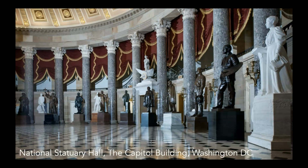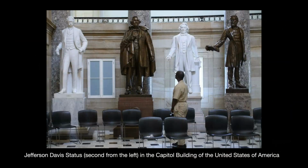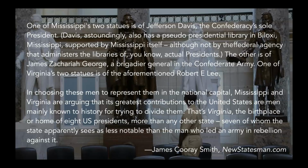Now, it's an interesting dilemma in this modern time, because Mississippi chose to give the national collection a statue of Jefferson Davis. And of course, Jefferson Davis was the president of the Confederate States of America during the Civil War. And again, I pulled this from an article in the New Statesman, which is a progressive political magazine out of London.